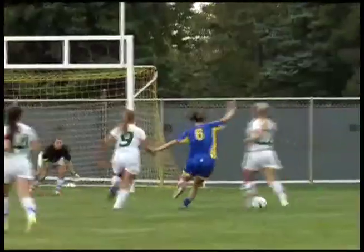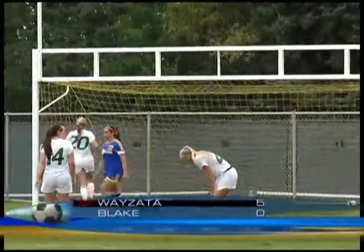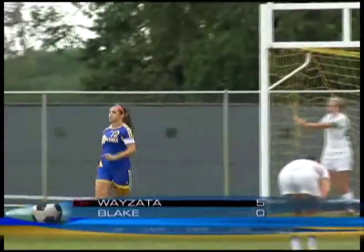Schwartz completes the hat trick for Wayzata as they beat Blake 5-0, and they improve to 4-1-1 on the season.